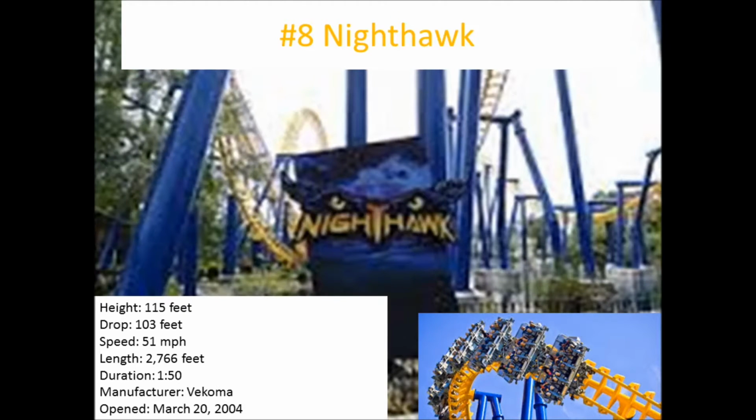Number 8 is the Nighthawk, or you'll need a NyQuil or DayQuil after you get off this ride, because this ride sucks. This ride is terrible. This is the definition of a Vekoma roller coaster, of how terrible and unbearably painful it is. I do not like this ride. I compare it to an SLC, and I can say it's either as bad as an SLC or worse, depending on how the SLC is. But anyway, this ride is just unbearably rough.